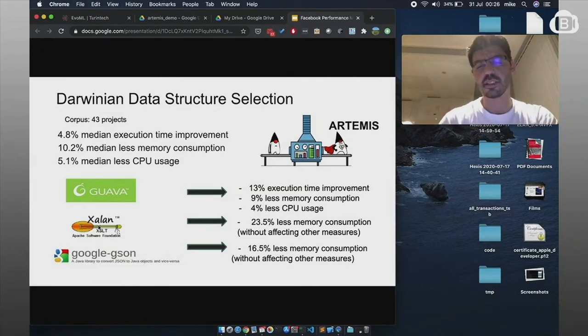In some projects where we had a better performance test suite, we saw that the improvement could be 20%, 30%, with memory consumption at 23.5%, for example, in the Xalan XML tool, and even in popular projects like Google JSON.